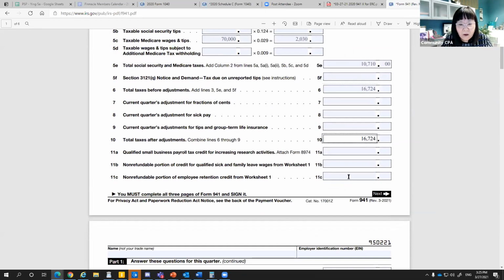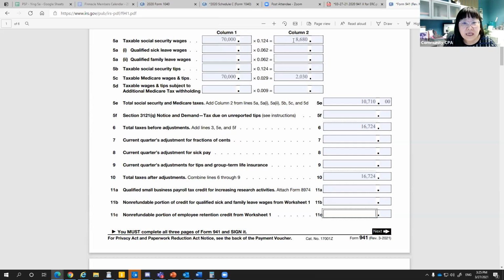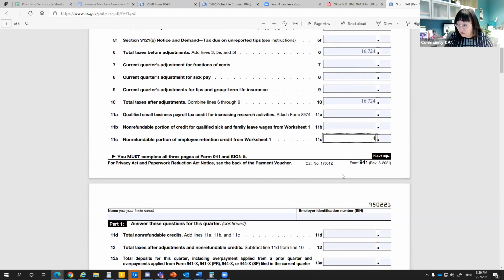And now in here, the non-refundable portion of the employee retention tax credit. Hey folks, remember in the other example we talked about, isn't that half of the Social Security number? Half, right? So what is half of that amount? Isn't that 4,340?